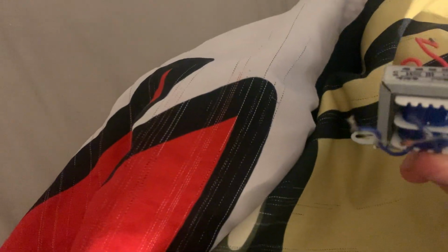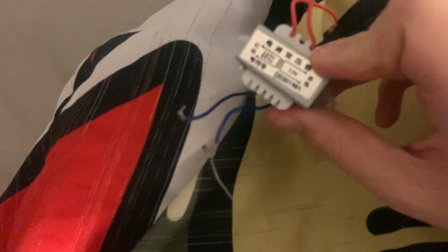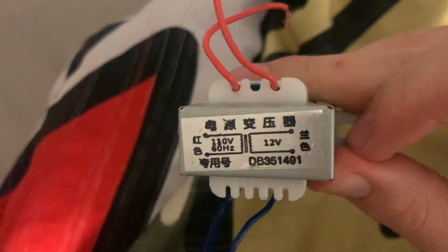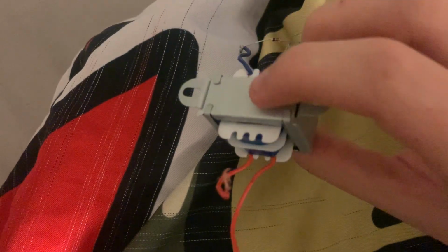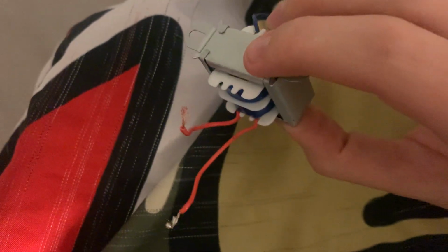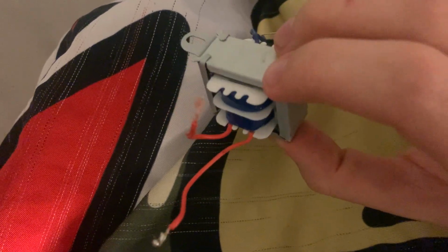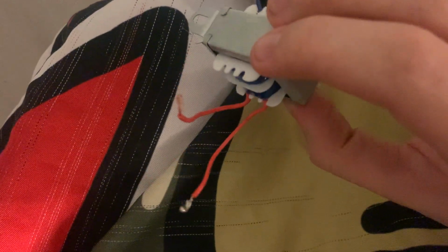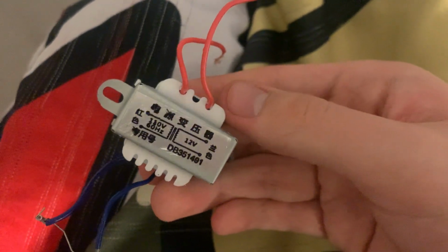I don't know. Let me try just feeding it 12 volts. That should be fed instead of the 20 volts. I realized just now that this transformer might be good. A 20 volt transformer, obviously. It's kind of ridiculous. I think, yeah, that circuit's rated for 12 volts. At 20 volts, I might have damaged something.